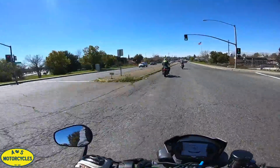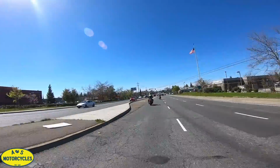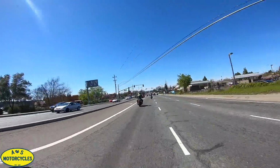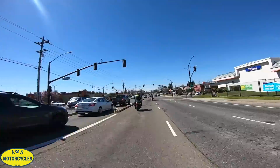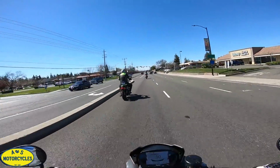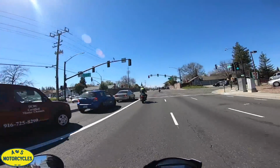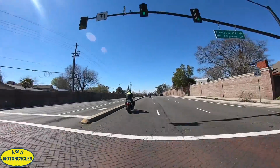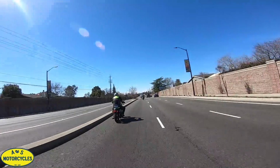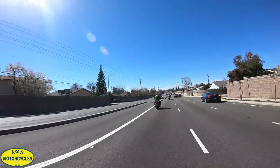So what else we got? Like I started saying, I think it's a very nimble little bike. It doesn't particularly want to throw you off when you get on it. It's very, very smooth. I like how smooth the throttle is. There's no choppiness to it. It doesn't feel angry at you. It just kind of does what you ask it to do. Very nice.